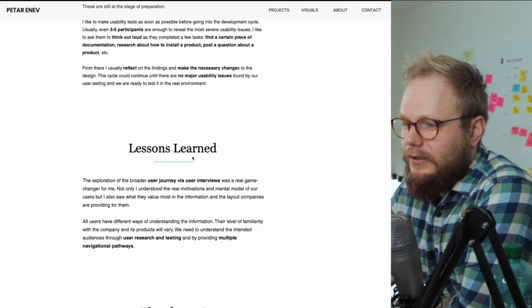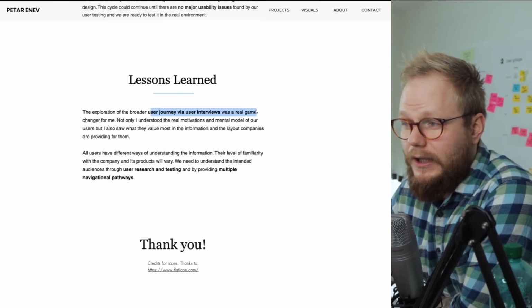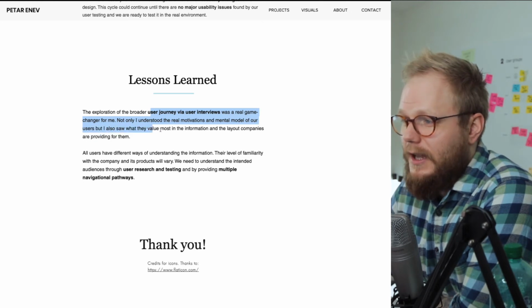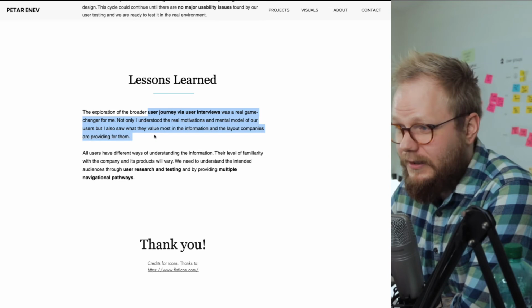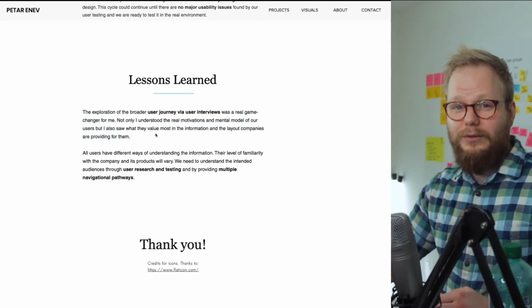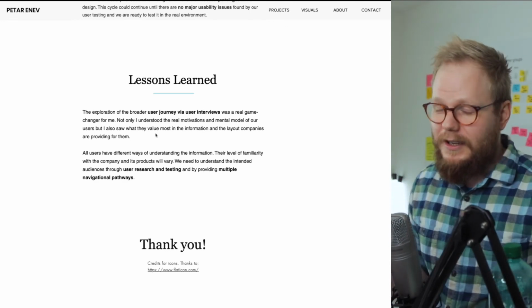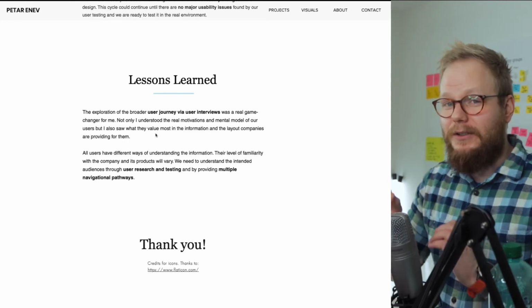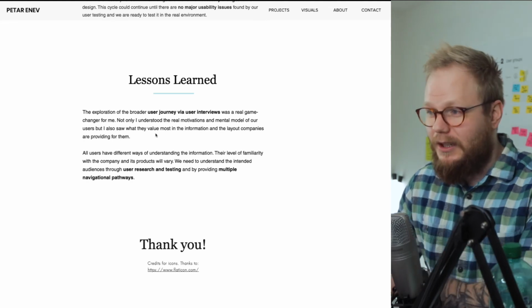And then you go into lessons learned, and then you say that user journeys and user interviews were a real game changer because you understood motivations, mental models of users, X, Y, Z. And this is exactly why you should do experience mapping. It's bread and butter for UX, and it helps you not jump into conclusions way too soon. I'll tell you that, maybe 80% of what you do is actually good enough, but that 20% of a deep, deep rooted understanding of the users might not be. So every designer who's watching this, make sure you implement some of these bits that Peter is doing here.